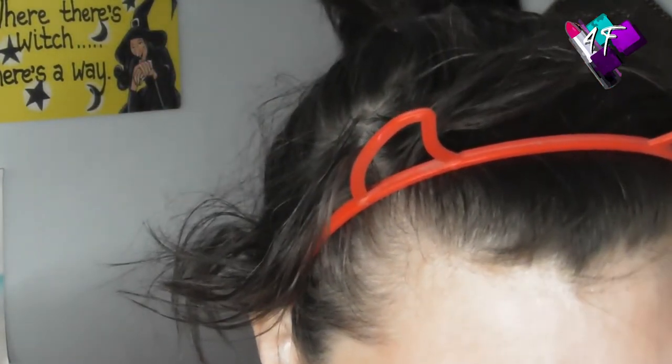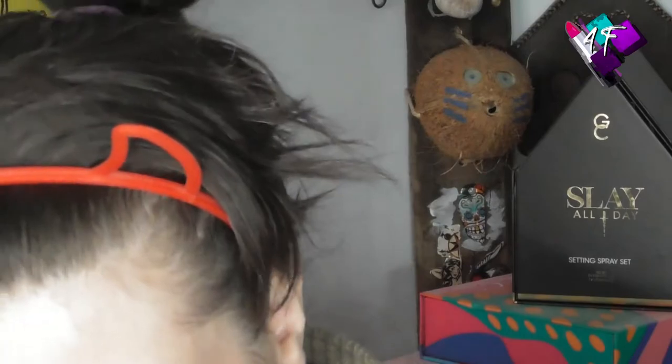Right, let me grab one of my brushes. This is one of the brushes that I use when I'm doing a cut crease. It's just a nail brush. So I'm going to use this just to... it's not looking too bad a match, I suppose.